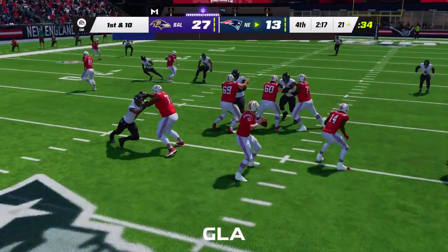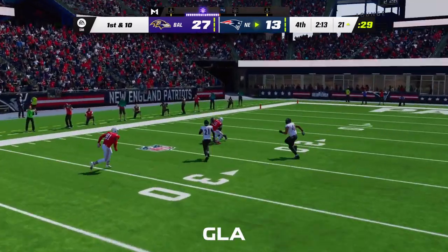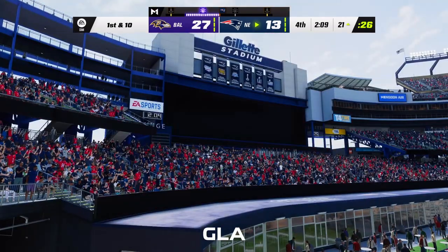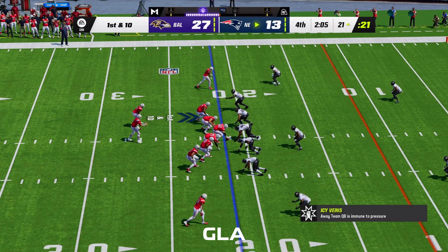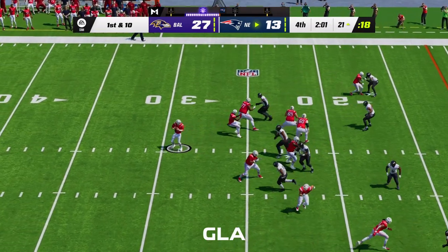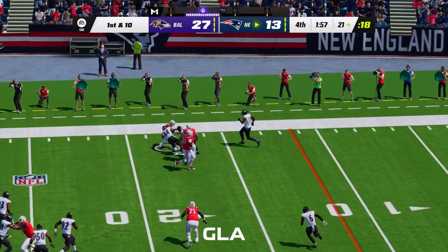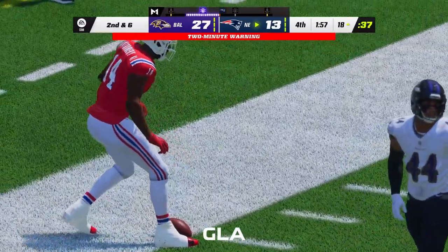Now that was pretty. They executed that curl route versus zone coverage, and that changes things a little bit because against man, it's often a tight curl, a sharply run route. Against zone, you're just looking for that open spot, that dead area, so you may curl it a little bit wider just to get to that place. And usually a tight window. He fired a bullet in there for the completion. Here's a pass swung out left to his running back. And he's brought down inside the 20 at the 18-yard line.